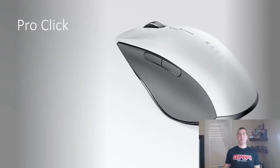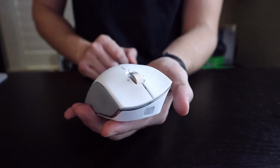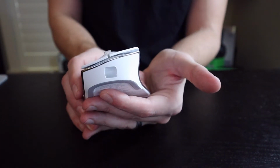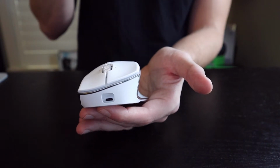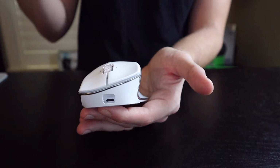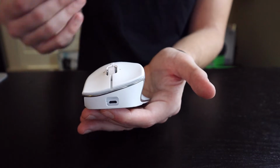Finally, oh man, my favorite mouse of the year, the Razer Pro Click. This is a productivity-centric mouse. I use it day to day. I freaking love it. It has a USB-C port for charging. Most of the mice I've shown you thus far have been micro USB, but all the version 3 products from Razer this year, they all use USB-C. So I think USB-C is coming. It's going to be ubiquitous in 2021. That's just my opinion. I don't know for sure.